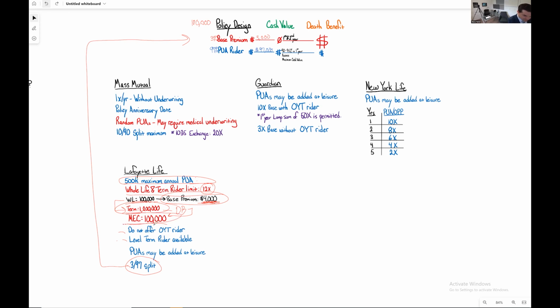But knowing the rules of the game, if I want the ability to pay in $100K per year, and I say, give me the minimum base premium possible, and I'm looking at the smaller company here, well, here's a quick example, a whiteboard demonstration. Minimum base premium, $4,000, gives me a whole life death benefit. Add the term rider, total death benefit gives me that 100K mech limit. So I can commit to 4K, call it 5K with the term rider, and pour in excess funds at discretion. PUAs may be added at leisure. So that is a nice feature of Lafayette, like Guardian. You can just throw them into the policy anytime you want.